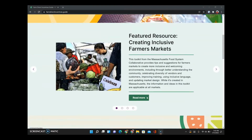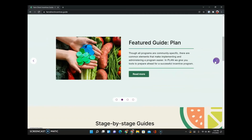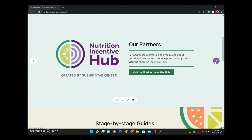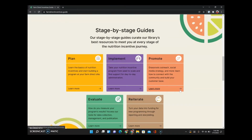Below the header image is the feature slider. The feature slider highlights featured resource, featured guide, featured event, and our partners. Below the feature slider is the PIPER stage-by-stage guides.